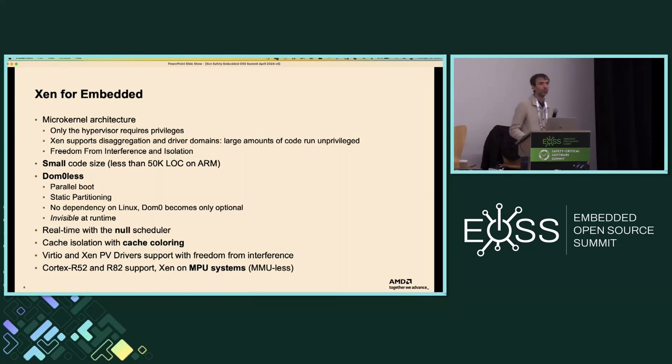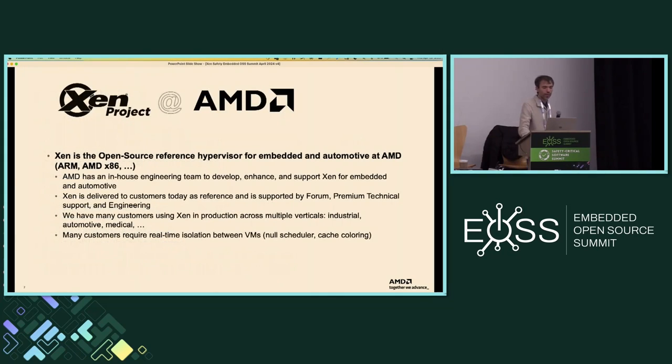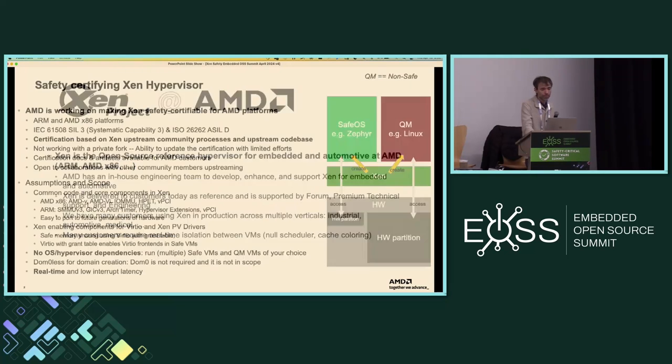And Xen is capable of running there. Okay, so Xen at AMD is the open source reference hypervisor for embedded and automotive for both ARM and AMD x86 platforms. And we have a team to develop, enhance, and support Xen for embedded automotive. And we have a number of customers across verticals from industrial, medical, automotive, and more. And many of them require real-time isolation between VMs.